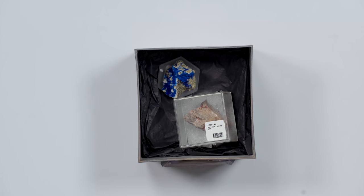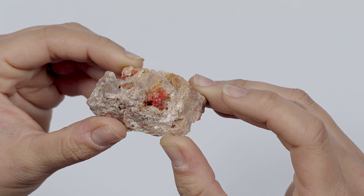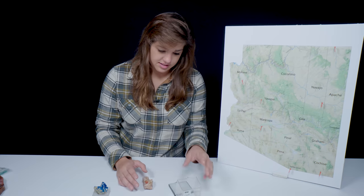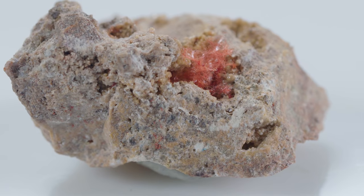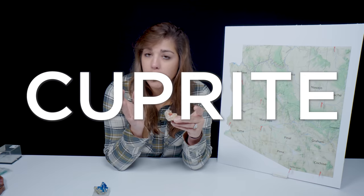Can I have the next box? Alrighty. We are looking at the Christmas mine. This is a super, super fragile little guy. Like, I better not sneeze in the presence of this mineral specimen. This is a mineral called chalcotrichite. It is a cuprite mineral.